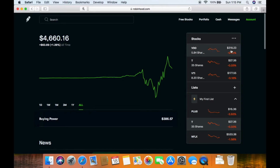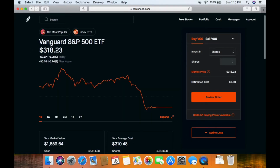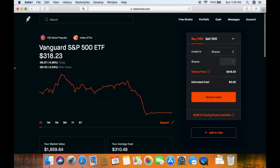Let's take a closer look at VOO real quick. With VOO, I put a total of $1,800 in, my average cost being $310.48, and right now it's up to $318. The reason that I love this so much is because it's an index fund, and when you don't have a lot of money to invest, index funds are the way to go. I personally don't want to look into specific stocks. I'm not trying to pick and choose everything. I'm alright with just holding on to this. It averages a 10% return, 12% not including inflation, on every single stock.